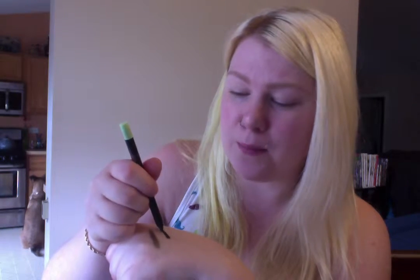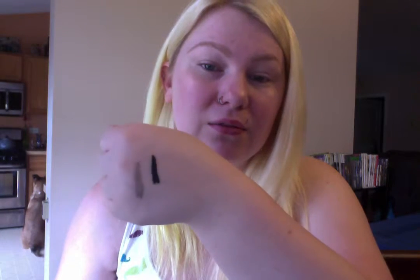This feels amazing gliding it on your hand. I'm like gonna waste it all just feeling it. It's so smooth. So I'm really excited to try this out today and see how it goes because it feels amazing. But yeah, that I got in my actual glam bag.